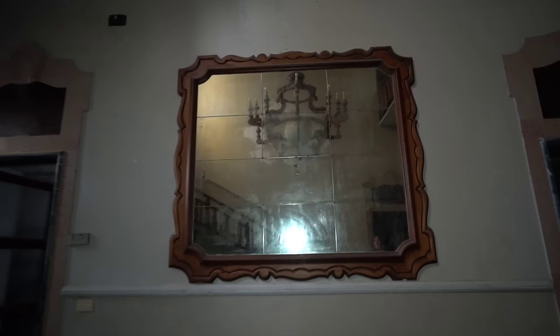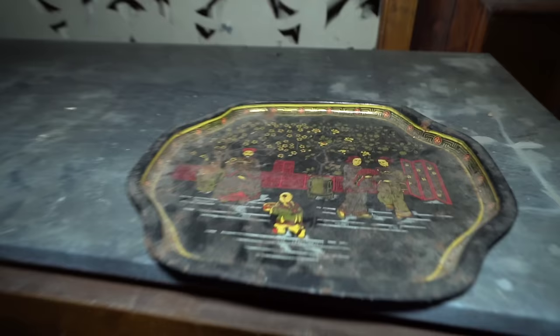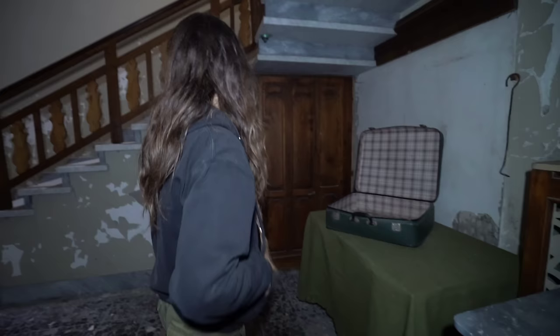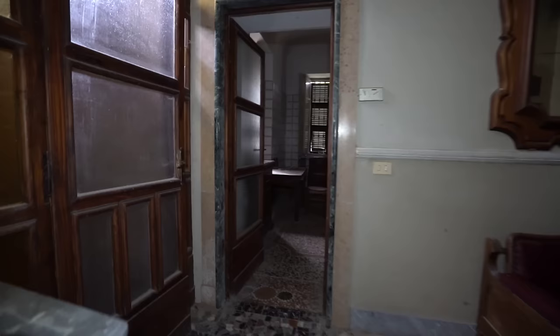Nice little sofa, little suitcase. God, it would have been insane in here with all this crazy furniture in place. Japanese or plate. Is that a door? Bathroom, what? How random is that? More stained glass.